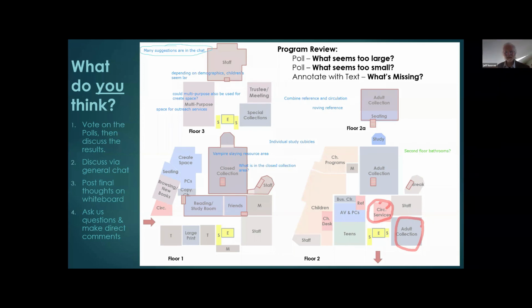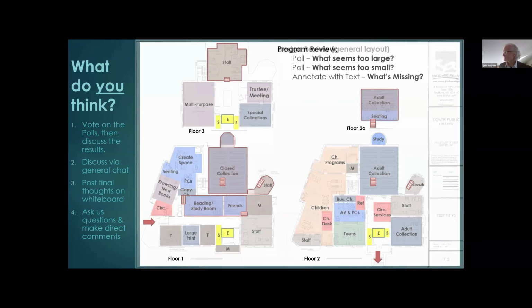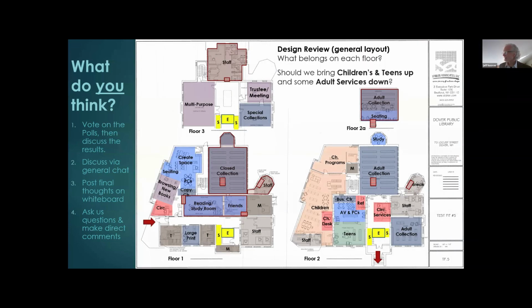So I'm just going to clear this and we'll go on and look at whatever other topics we have coming up. Let's see here, the general layout. Back to the initial point, do you think that the library got it right in terms of the redistribution and what belongs on what floor? We can talk about it a little bit more, but just ask the question in general.